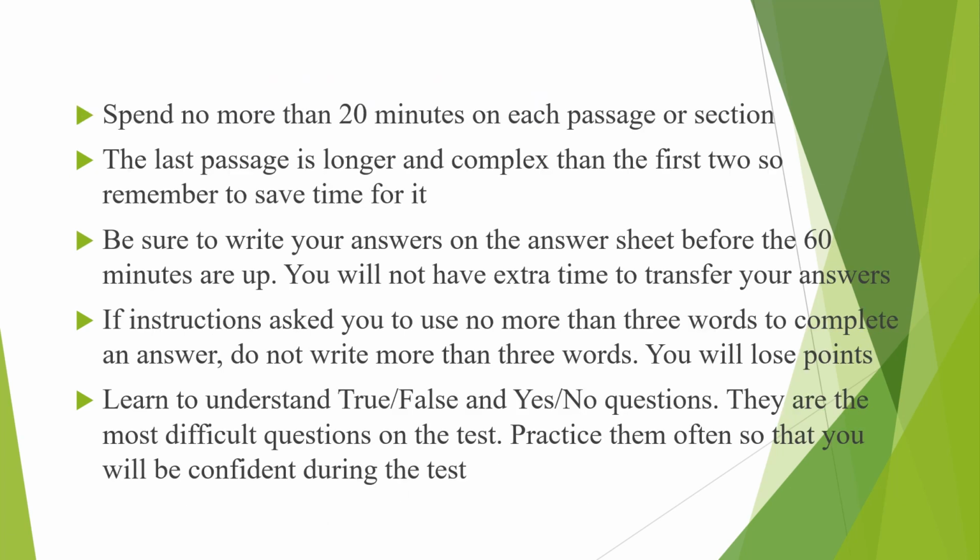Spend no more than 20 minutes on each passage or section. The last passage is longer and more complex than the first two, so remember to save time for it. Be sure to write your answers on the answer sheet before the 60 minutes are up, because you will not be provided with extra time in this test. You will not have extra time to transfer your answers the way you did in the listening test.